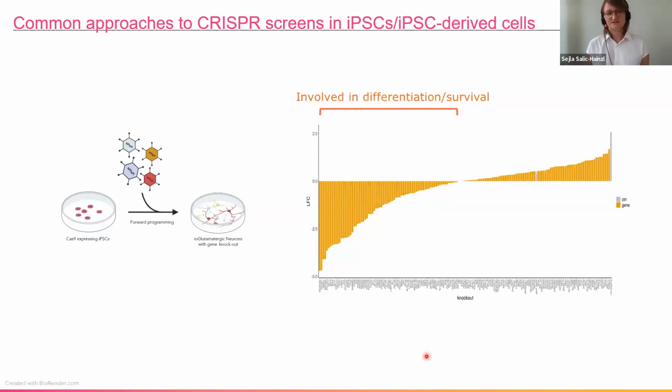So usually, the guide would be delivered in the iPS stage, and then cells would be differentiated to study a certain biological process. The difficulty with such an approach is that knockouts, of course, also have an effect on pluripotency. Specific genes might be essential in iPSCs, but not in neurons. And then they could also be doing something to the differentiation process of the cell.